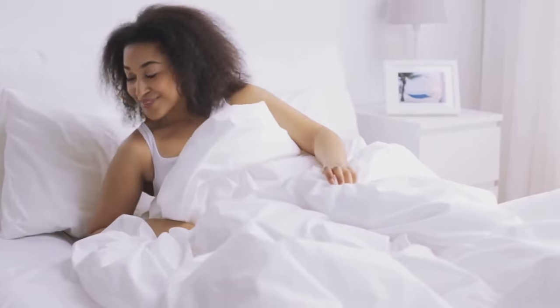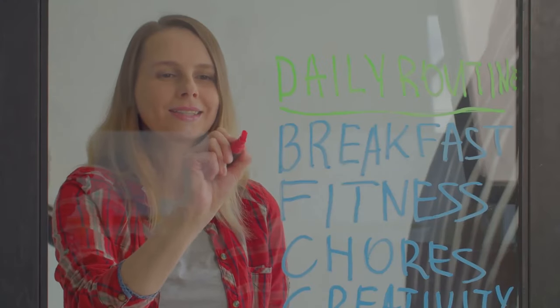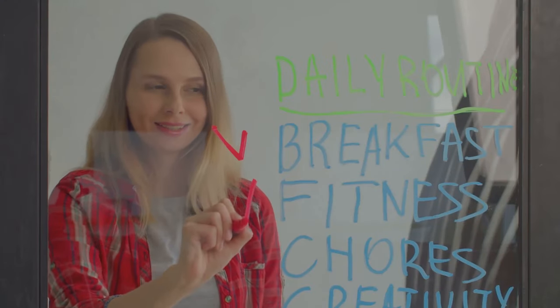Now, I know what you might be thinking. Waking up early, that's not exactly groundbreaking advice, but hear me out. There's a reason why so many successful people swear by it. It's not about depriving yourself of sleep, it's about optimizing your day.